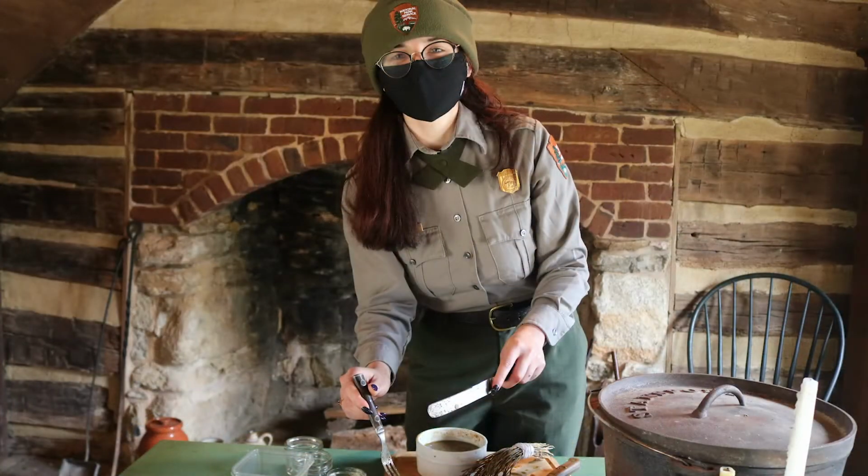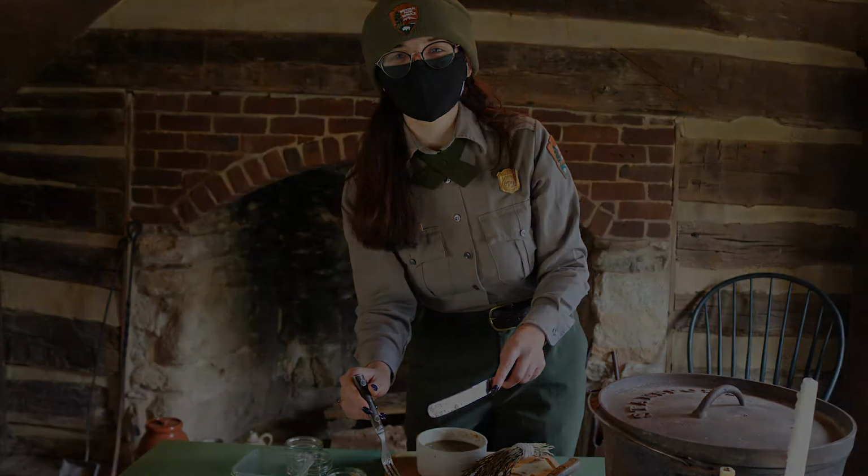A large cast iron pot sits in front of Ranger Abbey, along with all the ingredients needed for today's recipe. A cutting board holds a large knife with a cut radish already displayed.